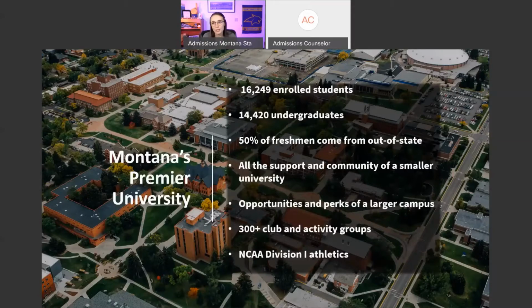Of our student population, about 50% of our students come from out of state, but we're also the top choice for Montana students, which I think is super important to say, especially today as I'm talking to Montana students. We have more Montanans enrolled here at MSU than any other university in the state. However, with about 50% of our students coming from out of state, you have this cool opportunity to meet different people from all across the country, learn about these different perspectives, different values, and different traditions, all while you're right here on campus.